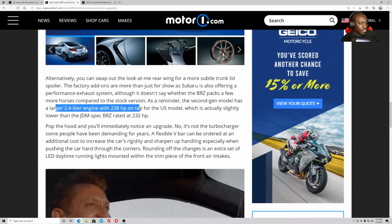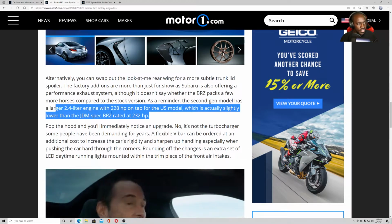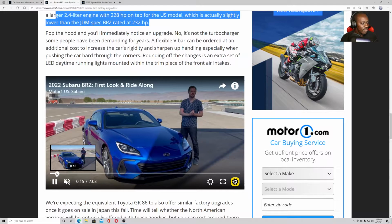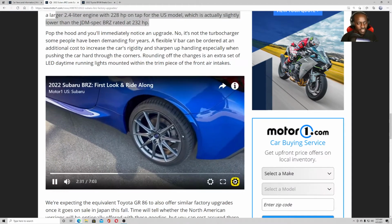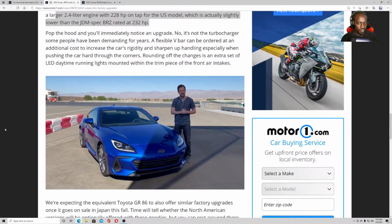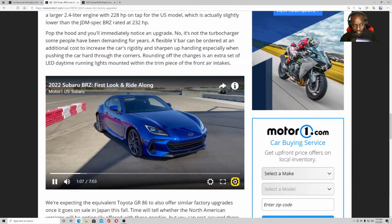So yeah, these are the specs: 2.4 liter engine with 228 horsepower for the US model, which is actually slightly lower than the JDM spec BRZ, rated at 232 horsepower. And so this is the JDM version, I'm assuming. But damn, that's a sharp looking car. Let's unmute it. Wow, that was really loud for me. Apologies for the burp. I try to be as authentic as I can.